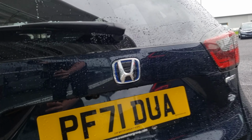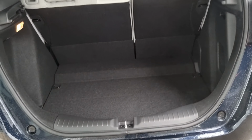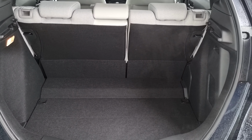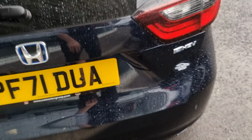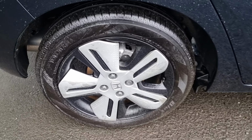You've also got a nice little reversing camera up there just to make this thing even easier to park. We've got plenty of room in the tailgate, as you can see. We've got 60-40 split flat folding rear seats as well. Moving around again, just showing you the rear alloy just here.